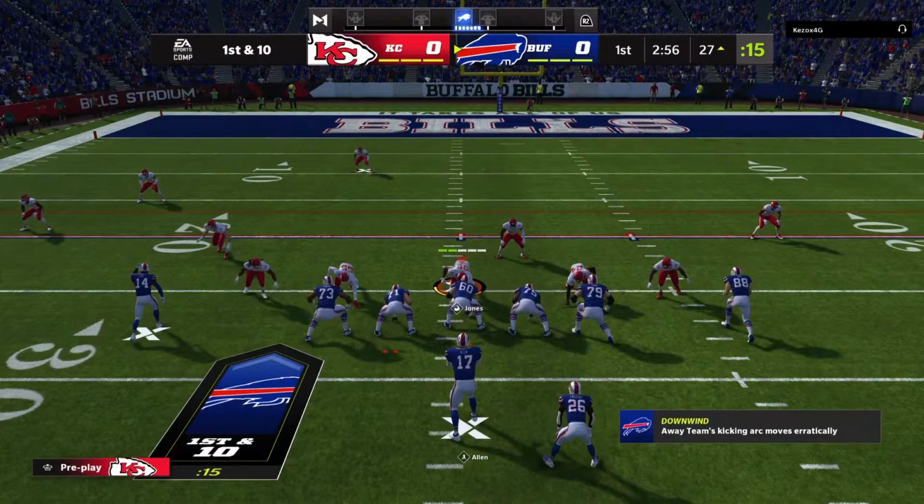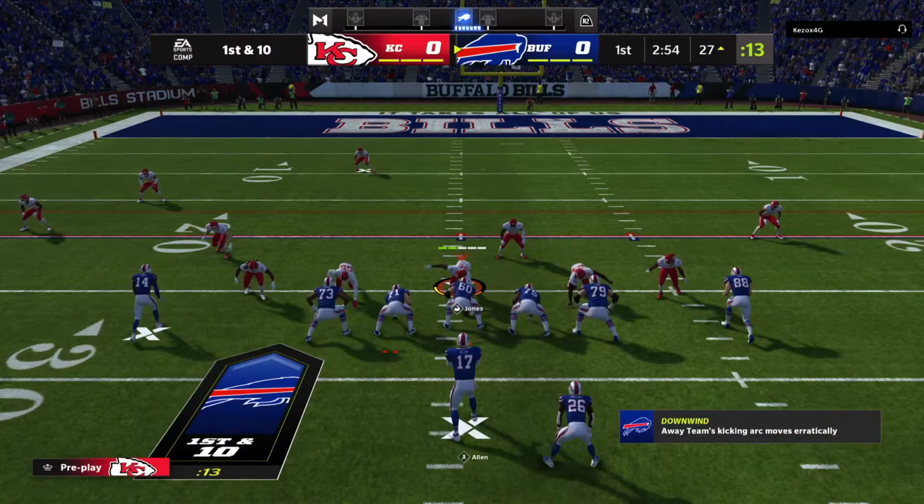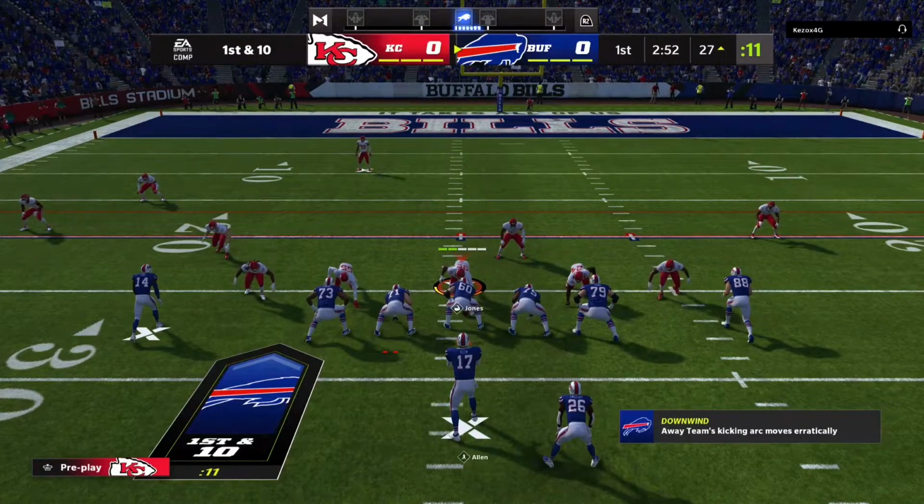56. Mike 56. Right there. 56. What we got?